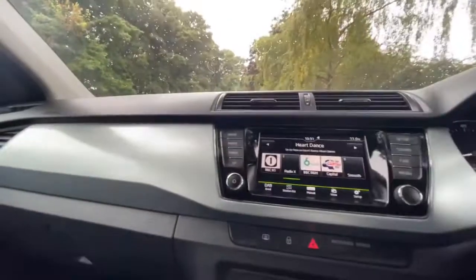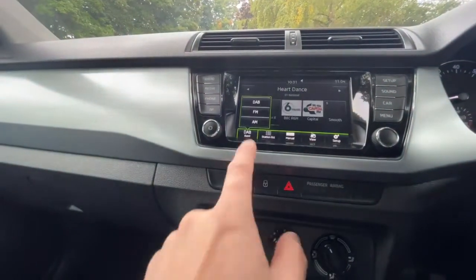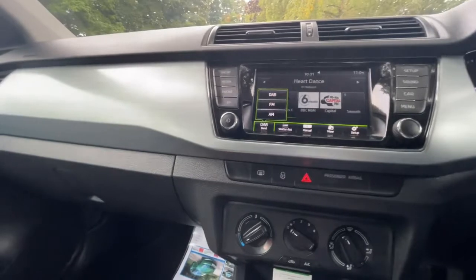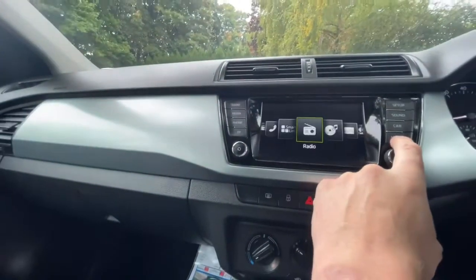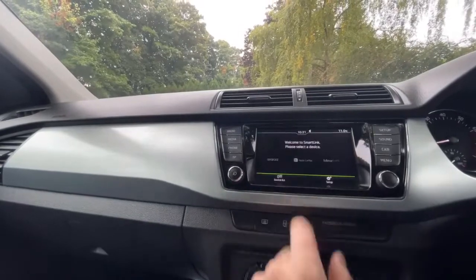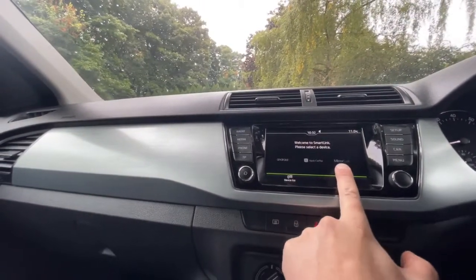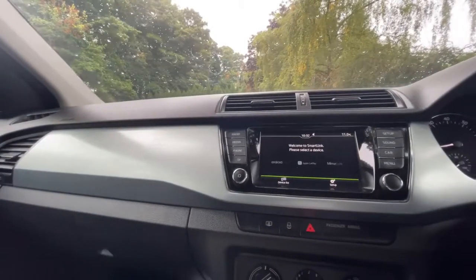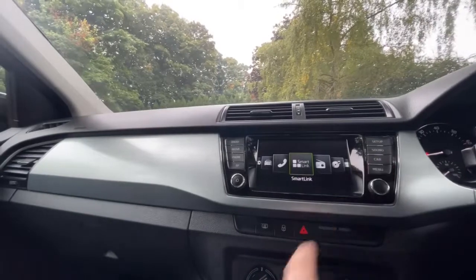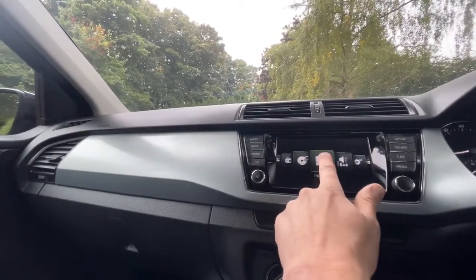Media centre, let's have a quick look. So you've got AM, FM, DAB. There's no CD player because it's solid state, but the real selling point is the fact that it's got the Apple CarPlay through SmartLink. So it's got Android Auto, Apple CarPlay and MirrorLink. So it's perfect, to be honest with you, for the youth of today, or anyone of today really. But yeah, really nice system.